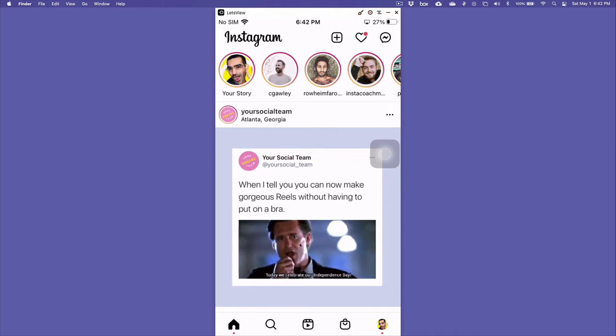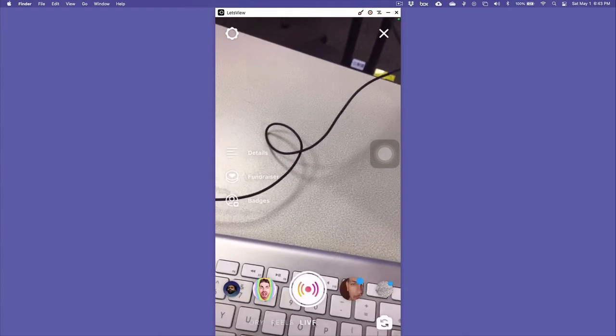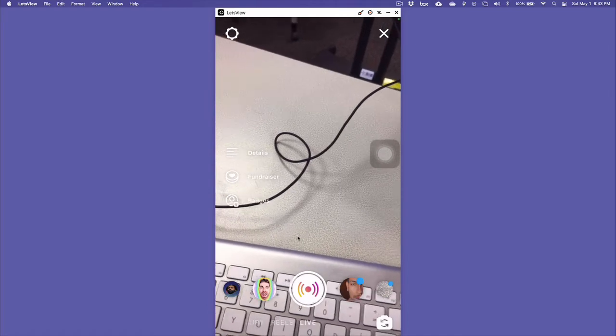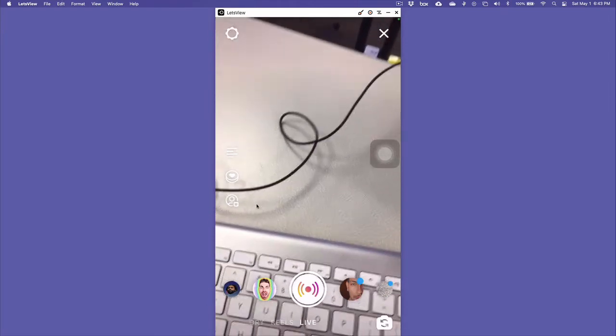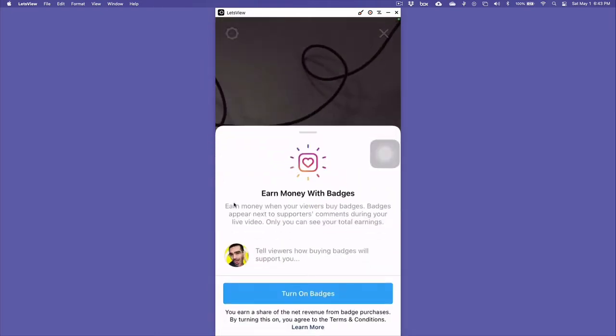From my home, I'm gonna swipe right and go to the live, which is right here. So I'm already on the live, and here is that option. It's called badges, which is right here. So when I click on this, look at this, earn money with badges. You can earn money when your viewers buy badges. Look at this. So you can turn this on before you go live on Instagram. And then when people are watching, when they buy badges, guess what?